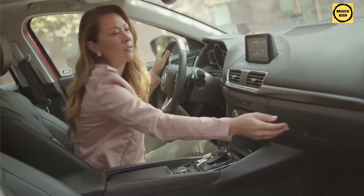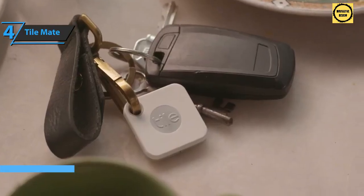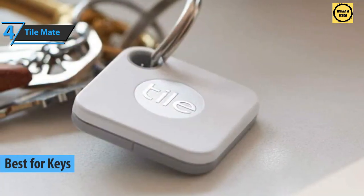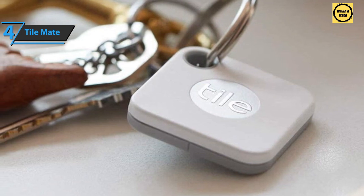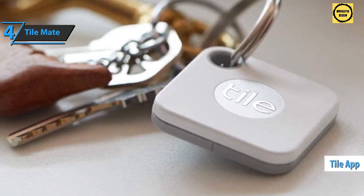Good stuff. The next product we've singled out for you is the TileMate, the car accessory for keys available on Amazon in 2021. Everyone should be careful not to lose valuables such as their house or car keys, wallet, backpack, or anything along those lines. TileMate allows fastening as a keychain. The Tile app is available in both the iOS App Store and the Android Google Play.